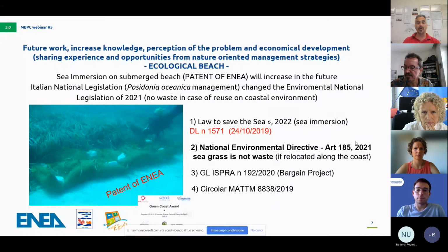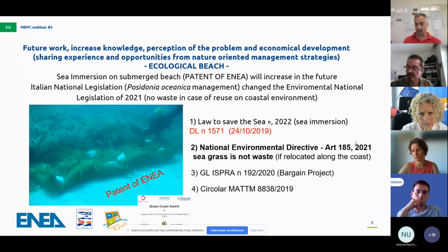And I think it's really important because one of the options is that basically it can be possible to authorize the sea immersion. What you can see in this picture is a test, a patent of Enea that we deposited in 2014, and we had also a Green Coast Award for this experimentation that we did a few years ago.